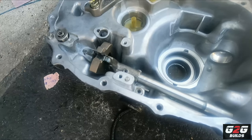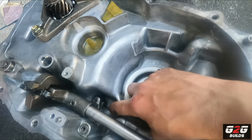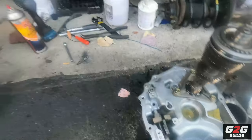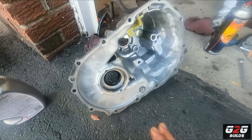Everything moved the way it's supposed to be. That's why I couldn't get in gear, because I had the speed sensor ring or whatever it was stuck in here. So my fork won't go up and down. And that was my issue. Here I have the other part of the casing clean. This one also looks amazing.